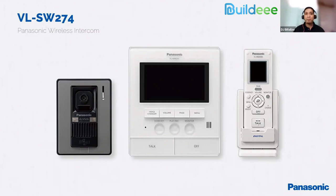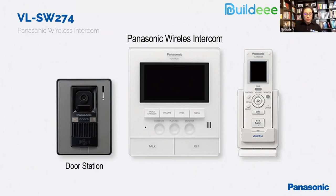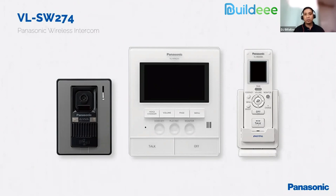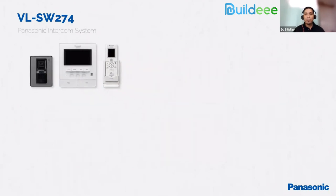And we have this, the VLSW274, which is a Panasonic wireless intercom. So it consists of a door station, the one that we can see on the left side, and then we have the main monitor unit in the middle, and the wireless part here is this one, the wireless handheld substation. So what's with the VLSW274? I will be sharing its features. The monitor itself has a 7-inch wide color display, so it's very good for us to see who is knocking on our door, who is pressing the doorbell.